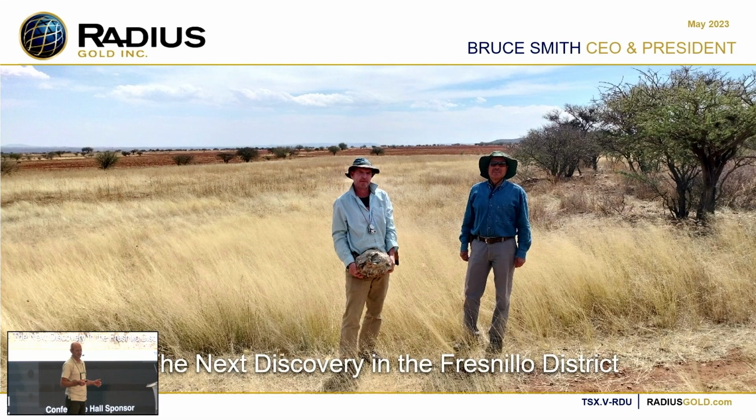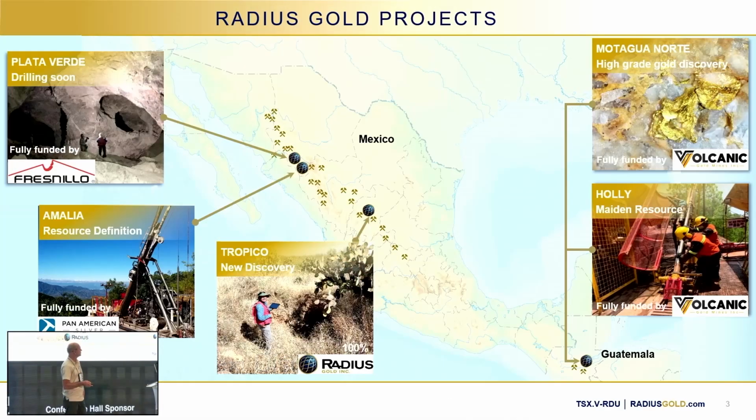Nuestro grupo Radio Scald es chiquito, so I'll do it in English. We have five projects. We've got Plata Verde in Chihuahua. By the way, all of our projects are grassroots discoveries. No company worked on any of these projects before. We found them all, and the ones in Mexico, we found every one in the last 5 years.